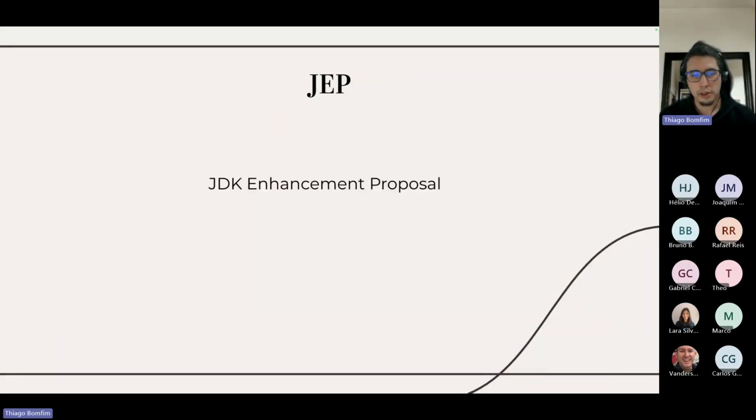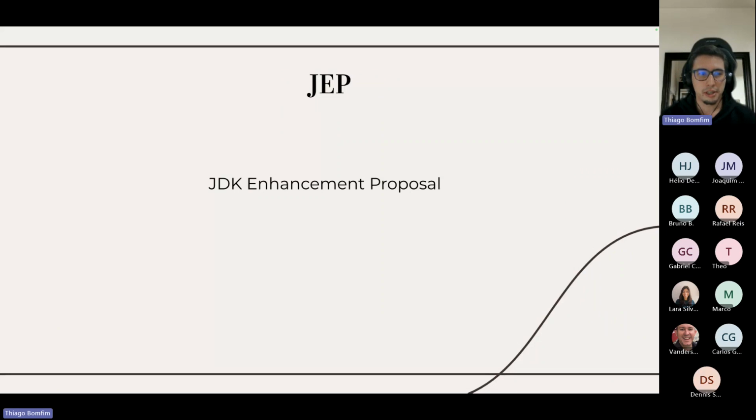Okay, great. Another important thing to be aware of is JEP. What is JEP? JEP is JDK Enhancement Proposal, and this is a document whose purpose is to propose adding new things to Java. Usually, big things are done by JEPs, and they don't just bring new things, they also remove things. So if something will be removed, it is usually done by a JEP, if it is a big thing. Great. So now let's start.